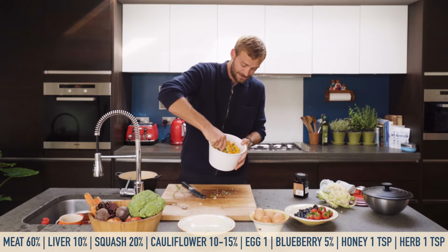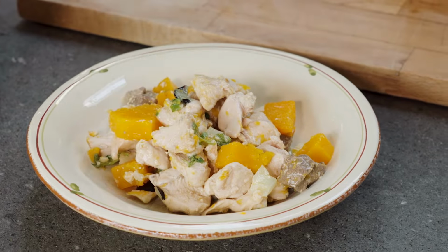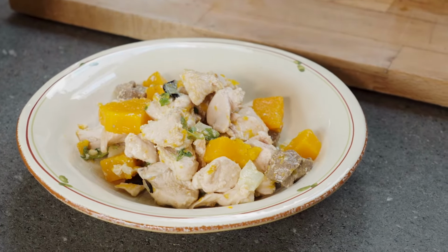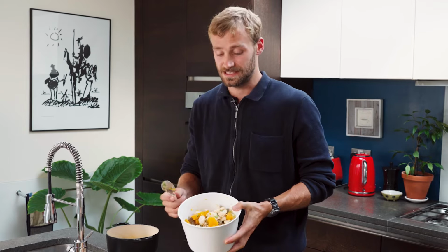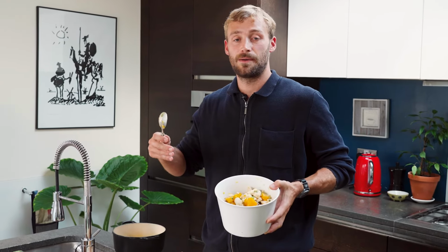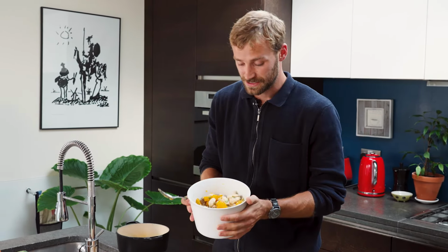Look how amazing this looks. That is what healthy food for renal support looks like. Your dog is going to absolutely love this meal, and that is a hugely important part of the therapeutic process of providing the most amount of support possible.